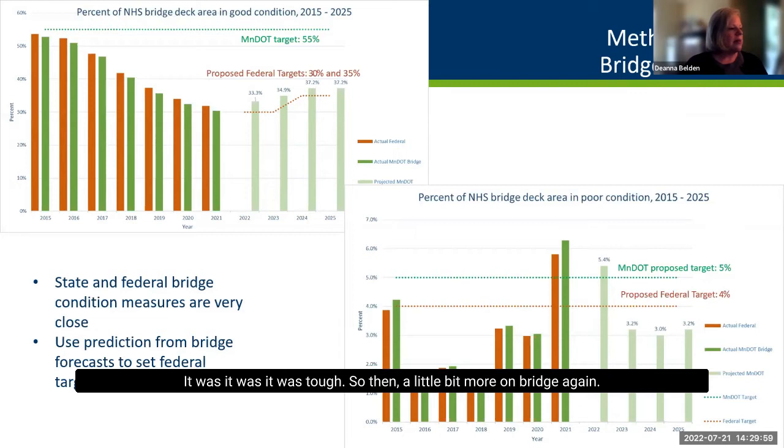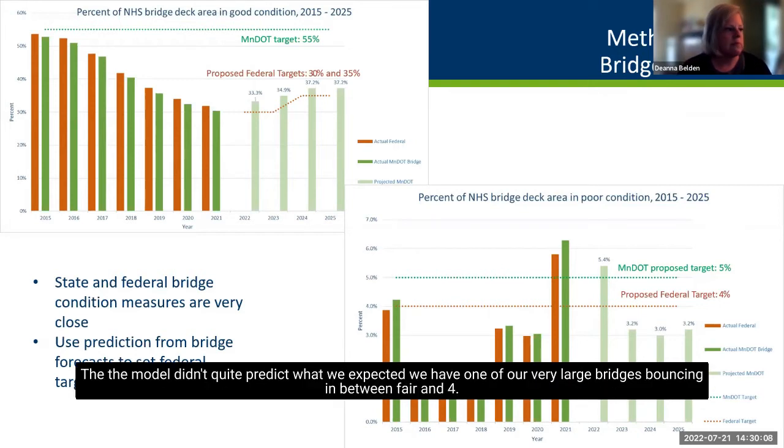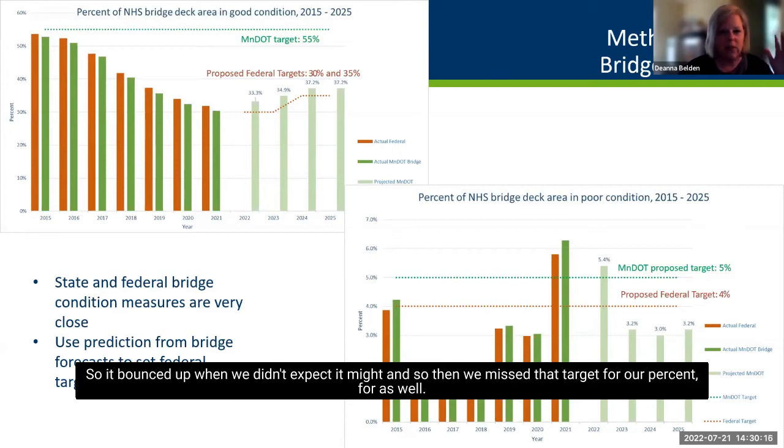So then a little bit more on bridge. Again, why a model or prediction might not be quite perfect is because the model didn't quite predict what we expected. We have one of our very large bridges bouncing in between fair and poor. So it bounced up when we didn't expect it might. And so then we missed that target for our % poor as well.